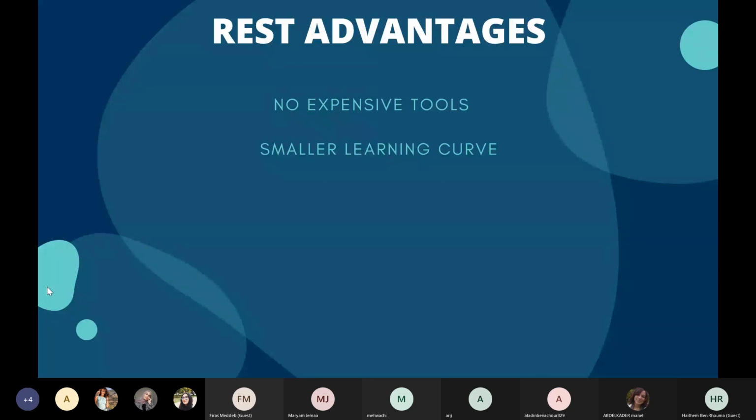REST is easier to use for the most part and is more flexible, and has the following advantages when compared to SOAP. No expensive tools required to interact with the web service, and a smaller learning curve. It is efficient: SOAP uses XML for all messages, while REST can use smaller message formats. It's fast, with no extensive processing required, and closer to other technologies in design philosophy.